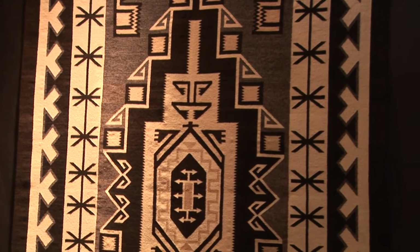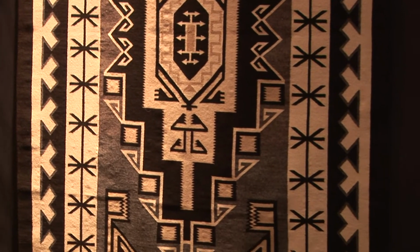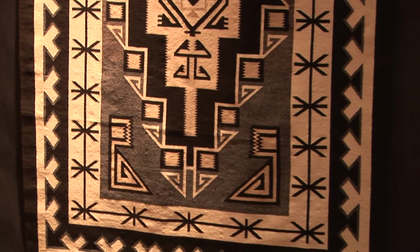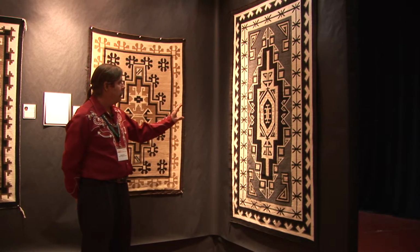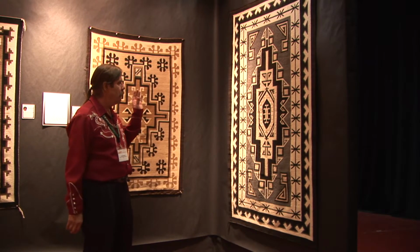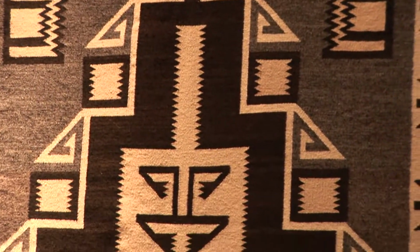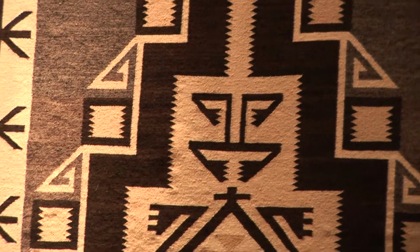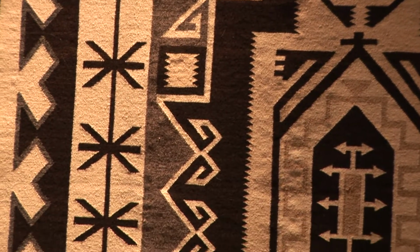This rug was first prize at the Gallup Ceremonials in 1957, and it won top prizes at the Shiprock Fair in 1959. And it's really beautifully fine. It's almost 80 wefts to the inch, and she was just really one of the most incredible designers. Her lines are so straight, her designing is so crisp and beautiful, and she sort of specialized in this idea of using dark backgrounds in the rugs that she did.